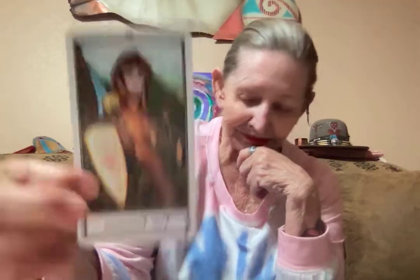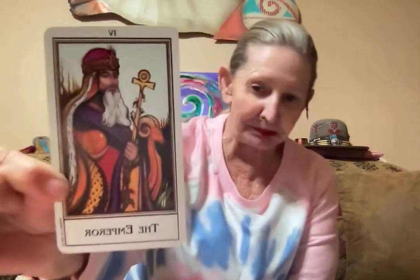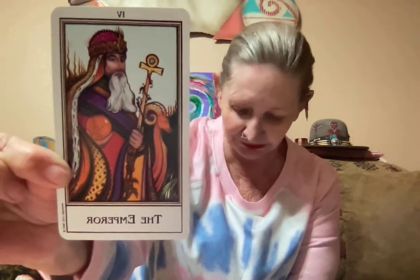The High Priestess. There's just so much going on with them. Holding the Torah. And that's interesting. She's got the Torah and then she's got the cross on her chest. So that's interesting. Empress. Emperor. Hierophant, very different.